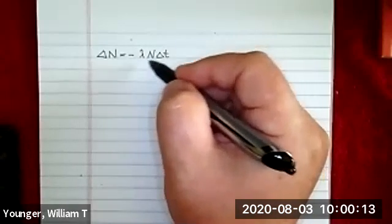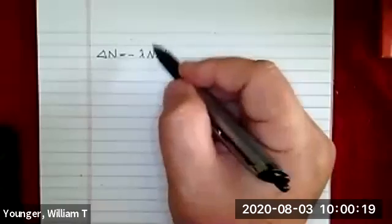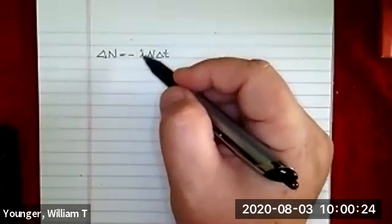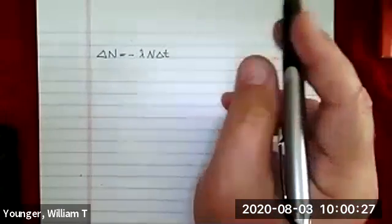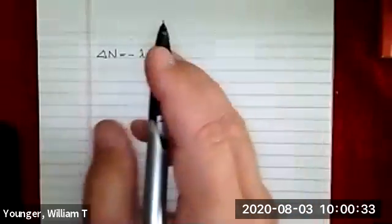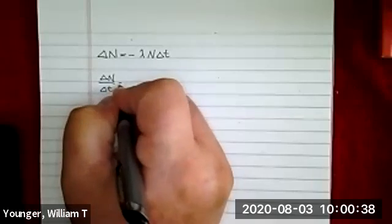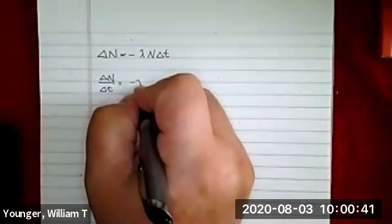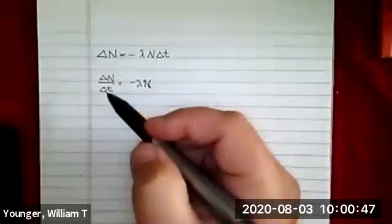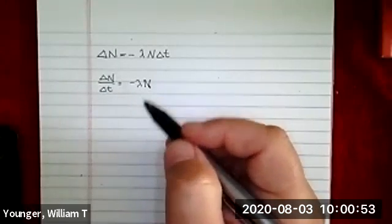This just says for any nucleus, you're going to get a change delta N that's proportional to the number of nuclei and the length of time you watch it. This is the part that dials it in and makes it about uranium or plutonium or technetium-99 or nickel or whatever, okay? So that actually turns out to be that the rate of decay, the number of disintegrations per second, delta N over delta T, is actually equal to negative lambda times N. And this is not unlike Newton's law of cooling, where the change in temperature per unit time is directly proportional to the temperature difference.